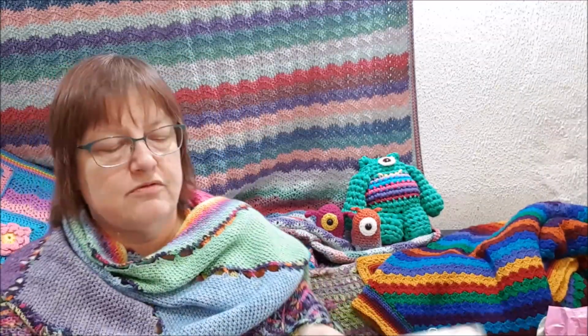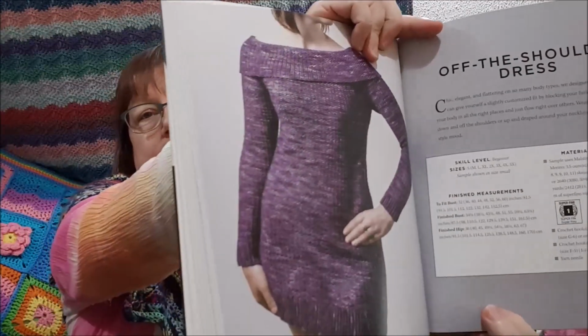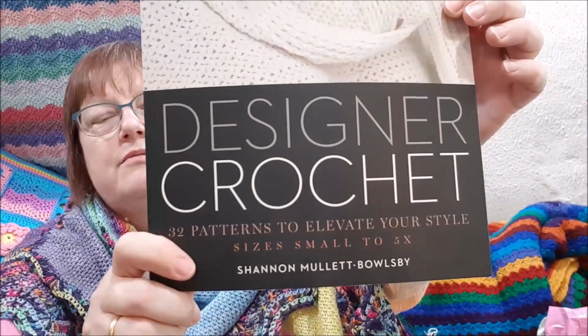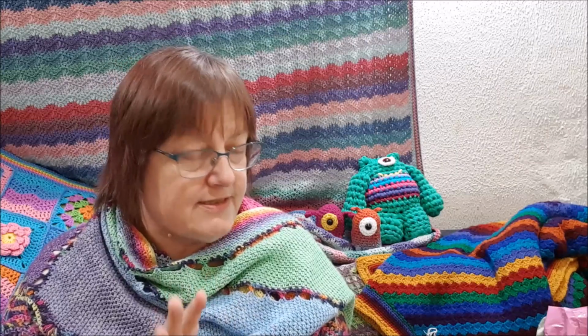And then he brought out this one called Designer Crochet, which I liked even more, if it was possible to like something even more. He's mostly used lightweight yarns in order to get some lovely drape. I've just noticed something cheeky. So you get some absolutely gorgeous designs in here. So that's Designer Crochet by Shannon Bowlesby, and it says sizes small to 5 extra large. He really does design with everybody in mind.